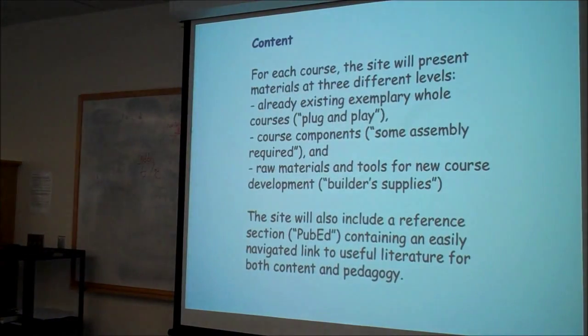The idea would be that you'd have different levels of things, so you'd have plug-and-play courses that people could simply adopt pretty much as is, or you'd have course components or raw materials you could use to build a new course, and biologists will realize this is a play on PubMed, which is the database for biology research literature.